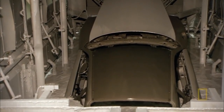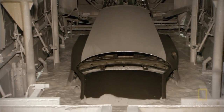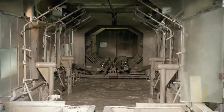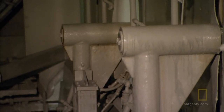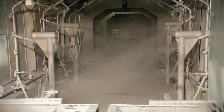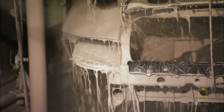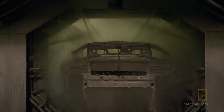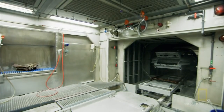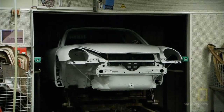The cathodic dip primer is electrically charged positive. The metal carrier that holds the car carries a negative charge. As the car is submerged, the carrier agitates the car, making sure the positively charged paint is drawn to every part of the negatively charged body. When the car emerges from the bath, the bond of the paint is so strong that excess paint can be washed off with water. Now the car heads into a dryer for 30 minutes to cure the cathodic dipped paint.